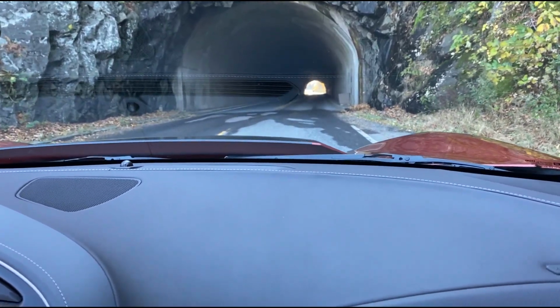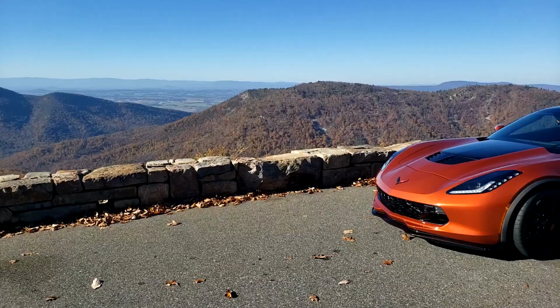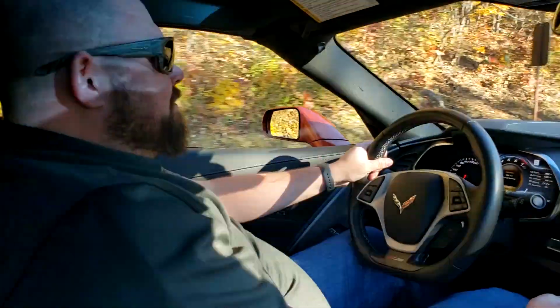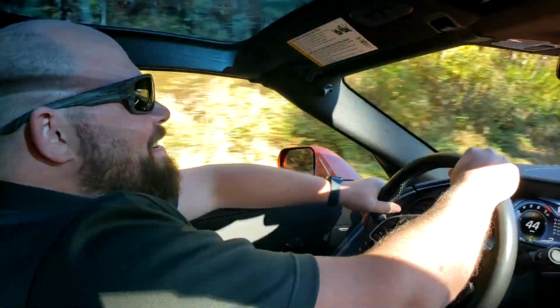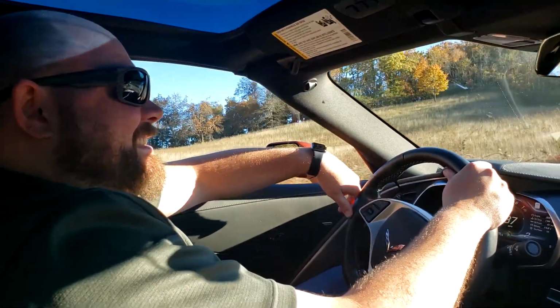Coming up on a tunnel in Shenandoah National Forest. What license plate? That Vista factory car's probably not. Kyle's first time driving the Z06. Jeez. That's not acceptable. My balls. That's insane. That was very little gas. Yep, it doesn't take much.